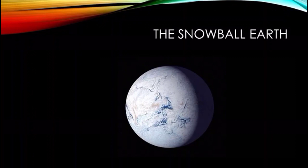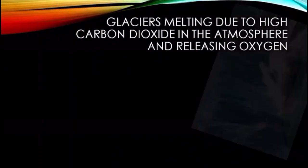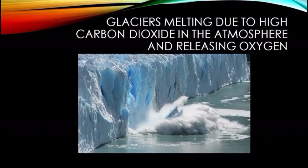But no ice age can stop the volcanoes, and the carbon dioxide that was released into the air by their eruptions forever changed the world. The carbon dioxide accumulated in the air caused the glaciers to melt down, and this melting caused the release of huge amounts of oxygen in the Earth's atmosphere, making Earth a habitable planet.